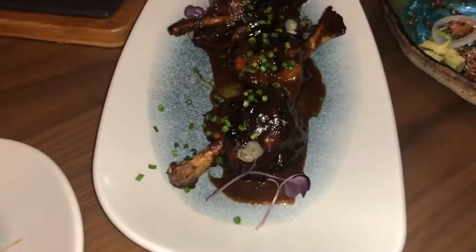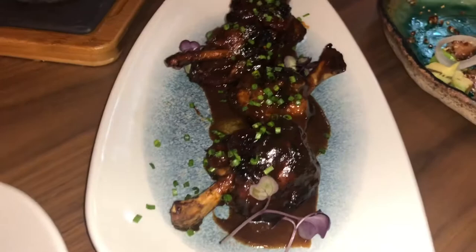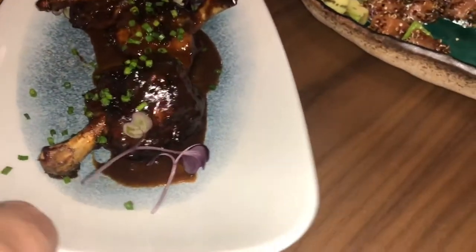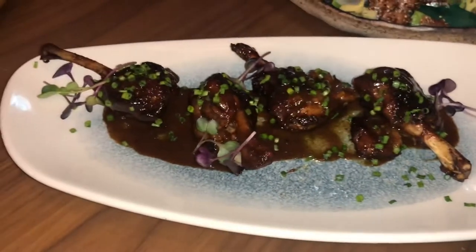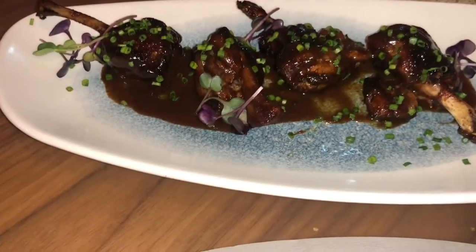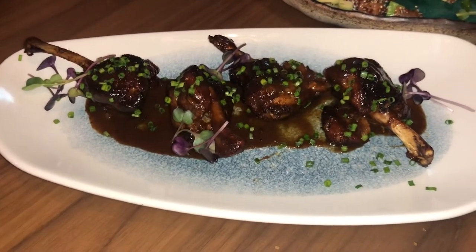Signature dish is a Caribbean dish called jerk chicken. It's having all the spices inside, like clove, cinnamon. And the jerk spices, darling. Oh, I love my jerk spices. This is JJ's special. JJ's special jerk chicken with jerk spices. Look at those, beautiful. Looking forward to trying those.